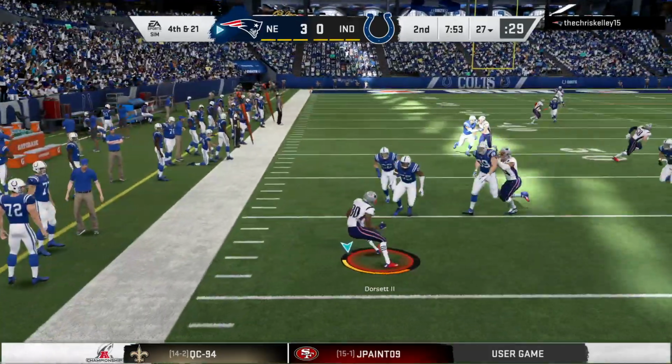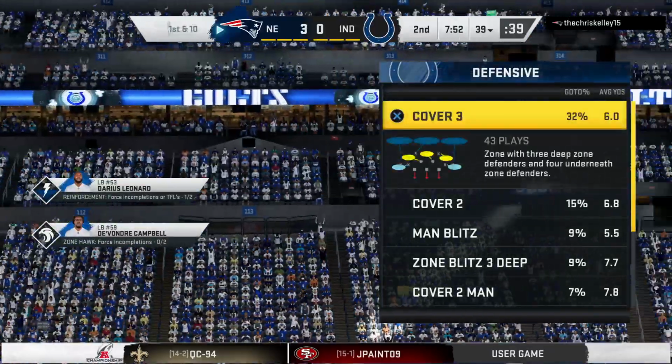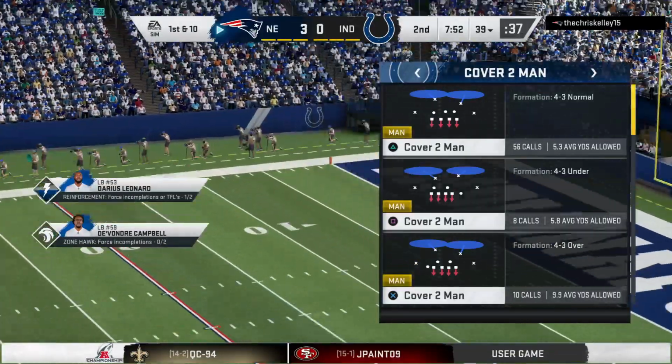Here's Dorsett. Nice job bringing that one back. 14 on the return. And the Patriots take over.